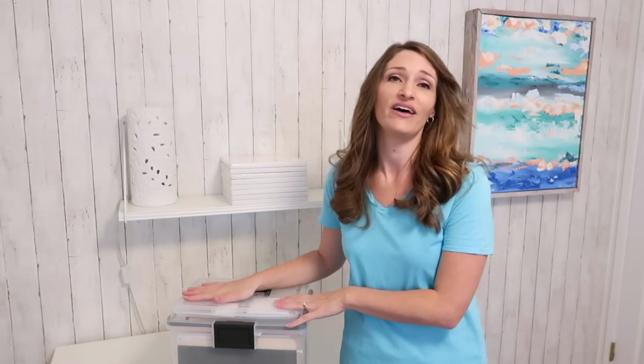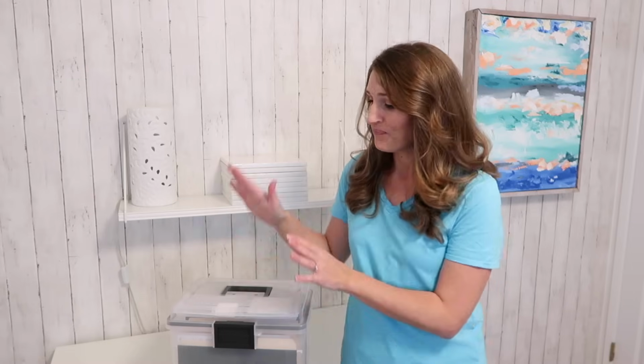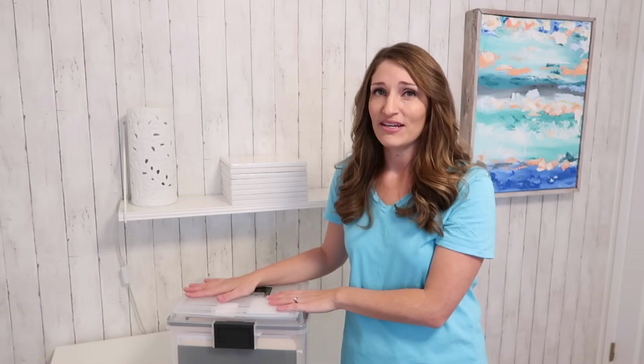I have a special file just for taxes that I start every January, and I can put everything that I need for the taxes that are going to be coming at the end of the year into that file, so I know exactly where to go to access that information. And I'm able to store all of that in this file box.